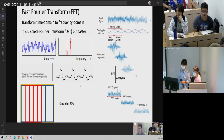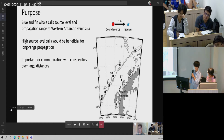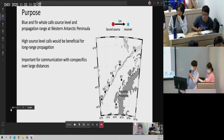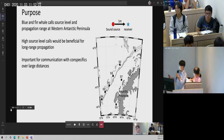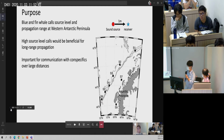Please repeat the purpose. He wants to know the purpose. The purpose is that the fin whale and blue whale of the Western Antarctic Peninsula were commercially whaled and are almost extinct. So we want to know their call range, how far their call can be detected by other conspecifics. This call probably functions during mating and looking for food. So if they can hear each other from a long range, they can meet each other for mating or find food at that place.